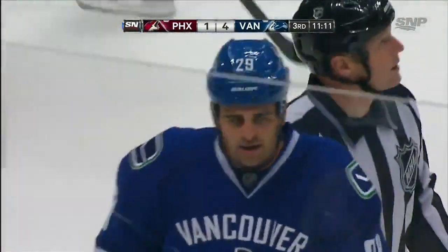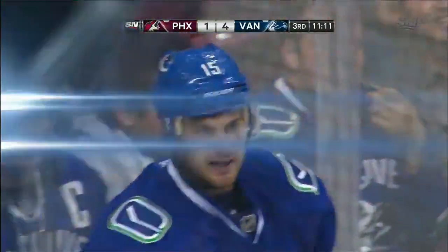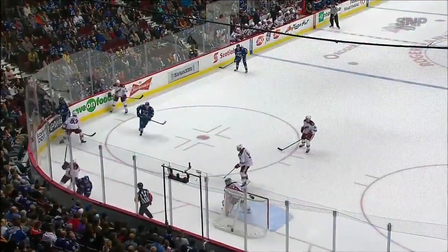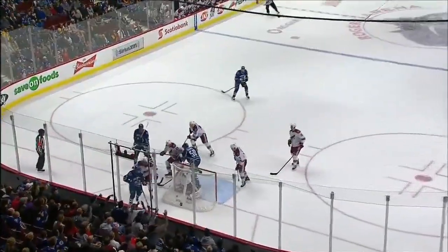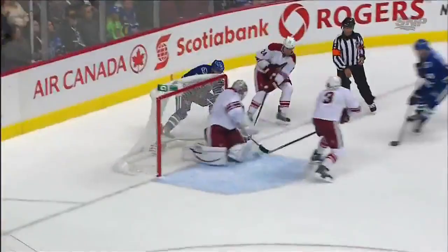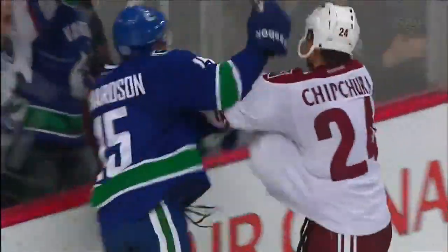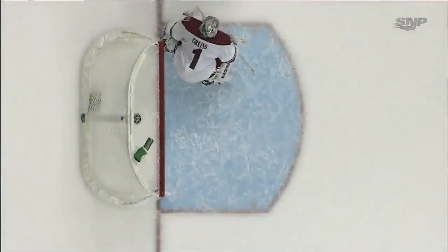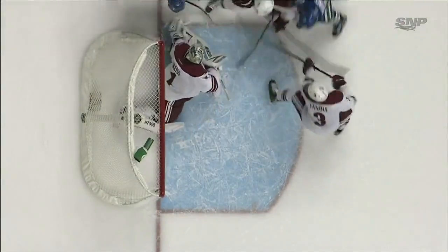Tom Sestito being escorted into the penalty box. Now here's a look at it. Brad Richardson brings it out, tries to stuff it. Greiss has the leg down, but it slides by relatively quickly. And there's Thomas Greiss.